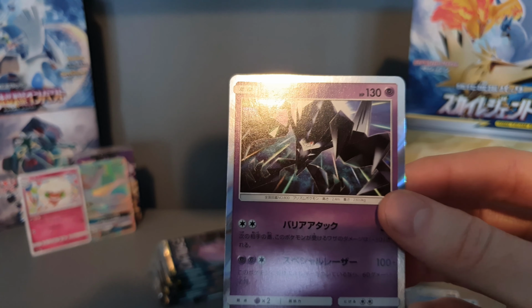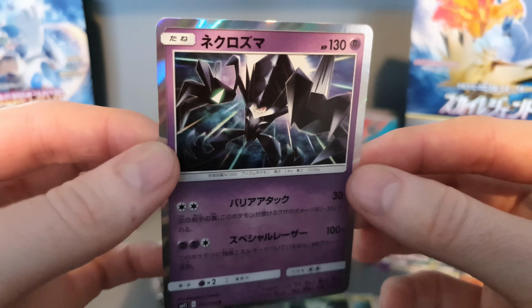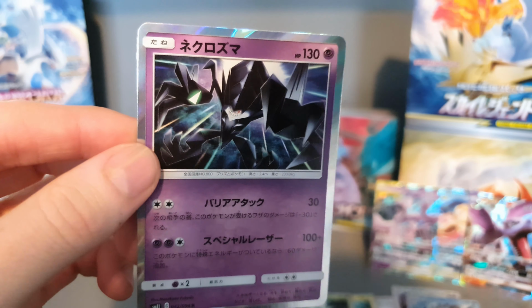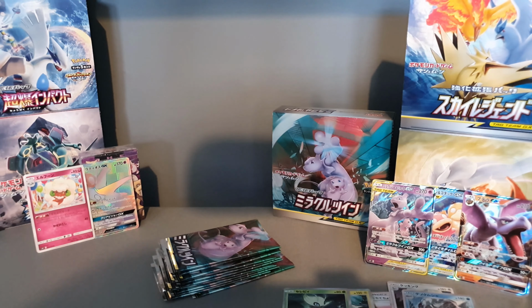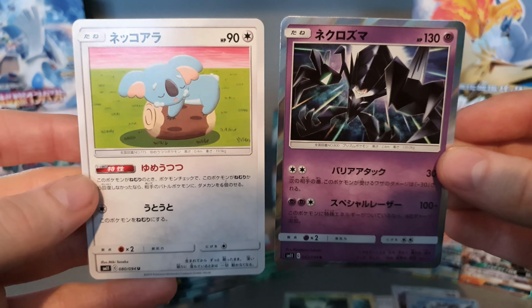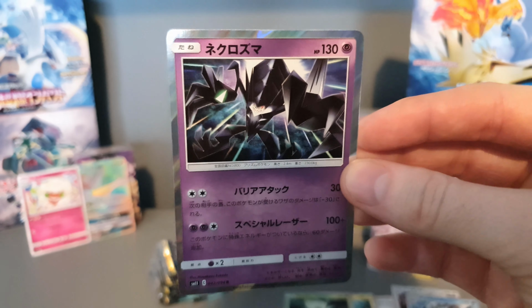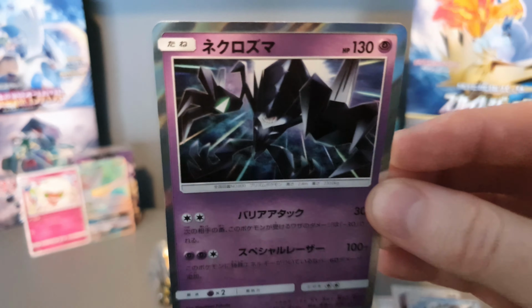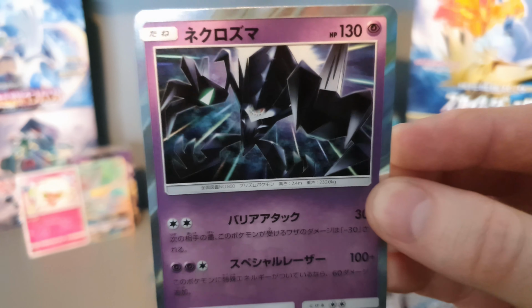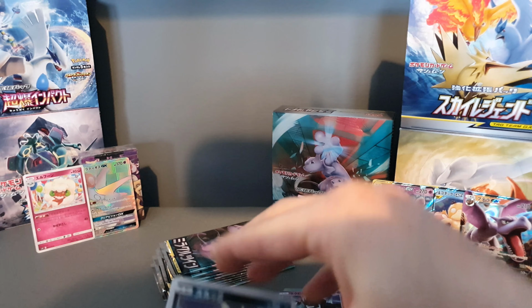We've got a Crozma. It's almost like they're too crazy. You can't even like make out. I mean, like, how'd you go from that to that? Koala? What is this? Anyway.